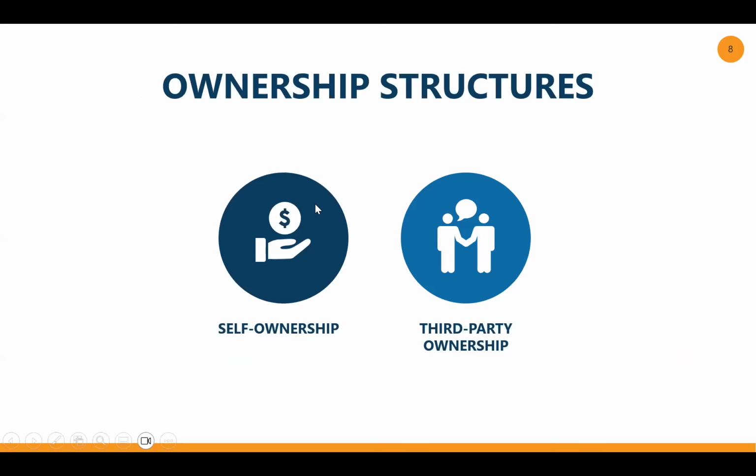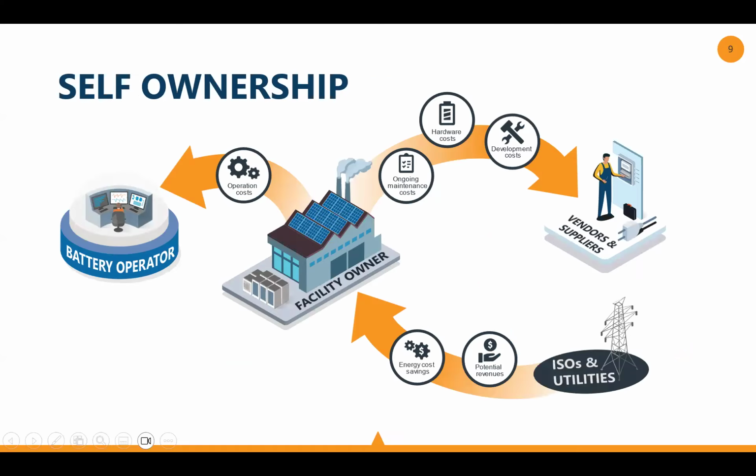So looking at ownership structures, we'll start with self-ownership, which is where a facility or customer would purchase a battery themselves, and they would be investing their own capital to do that. So this diagram shows the facility in the middle. You have a battery operator. You're typically going to need somebody like Peak Power or someone else to be operating this battery remotely to get the most return out of the project.